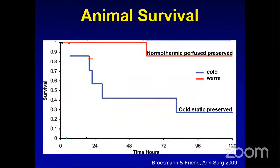So this was a study done by Peter Friend's group in Oxford. And Peter Friend is a pioneer in this field. Actually, he is the one who started it first, I have to say. This is also an animal experiment in pigs where he had two livers.